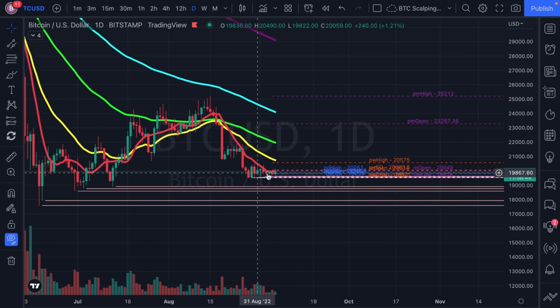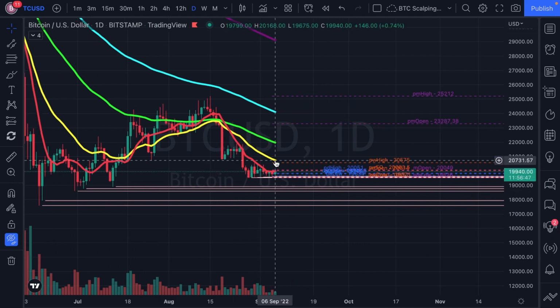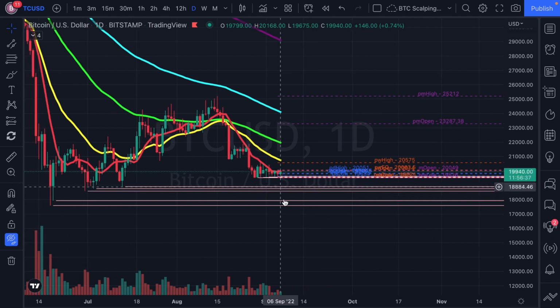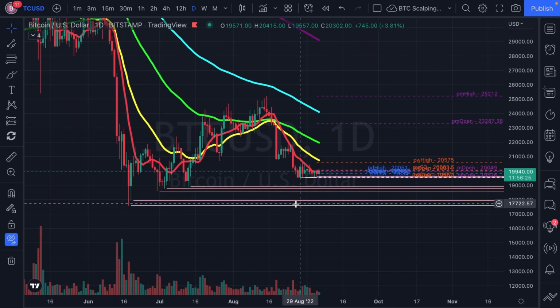If we can just hold sideways, I would assume that we would test into that area. If we do find some resistance, if the market opens and we push off of that area and then lose this area here, then definitely keep an eye out for those negative point of controls, such as 19.5, around 18.5, and then back to 17.5. So you have $1,000 increments. Keep that in mind.